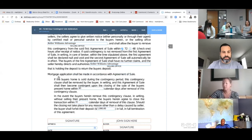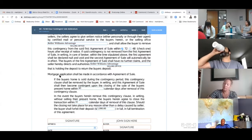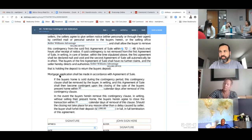Hold on, we've got a question. Go ahead. So that means that the second agreement is that they still want to move forward, with new clients, a different offer. Your buyer's left out in the cold. So the first one is void, the second one moves forward.